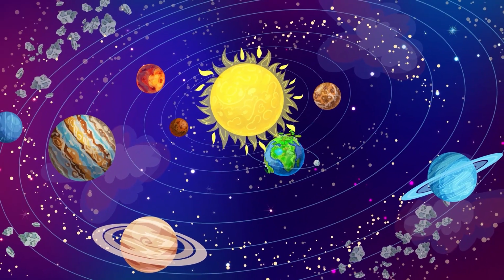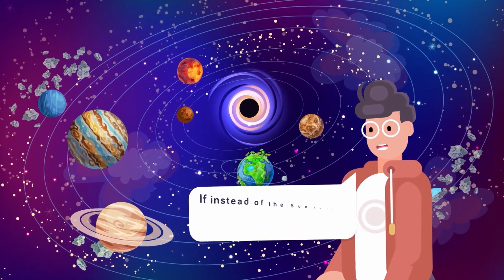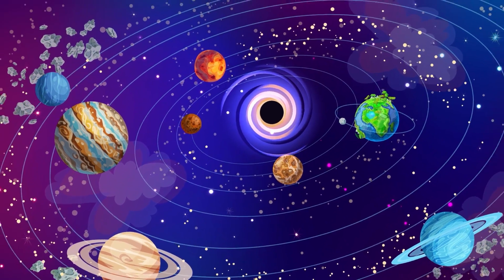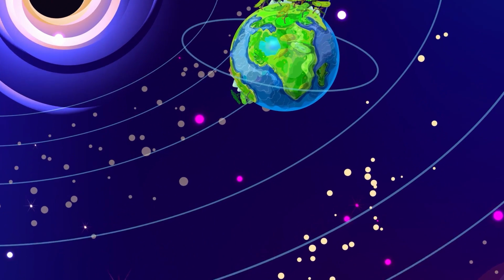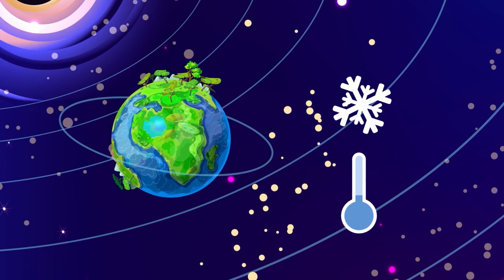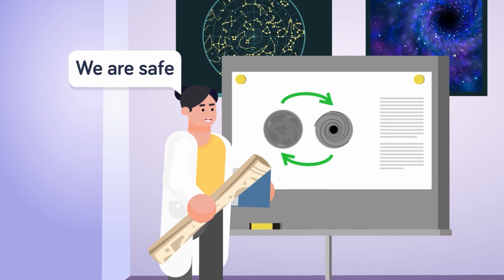If our sun were somehow replaced by a black hole with the same exact mass, would the Earth be in danger of falling into the black hole, never to be seen again? The black hole's gravitational pull would be identical to the sun's, despite the fact that it would be much smaller. The Earth and the rest of the solar system would continue to orbit the black hole the same way they orbited the sun, though without the heat and warmth they're used to from the sun. Thankfully, our sun is not massive enough to collapse into a black hole, so it's not something we have to worry about.